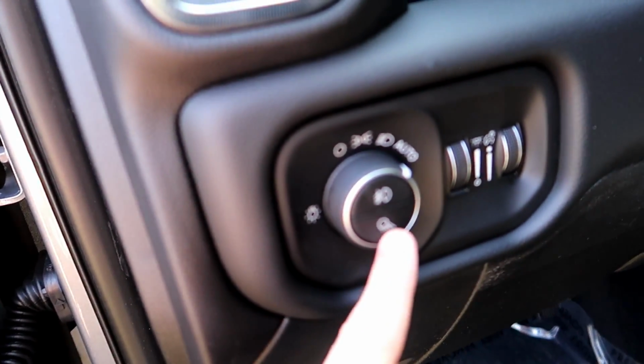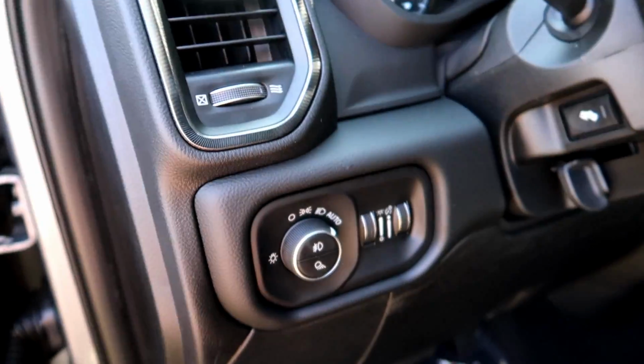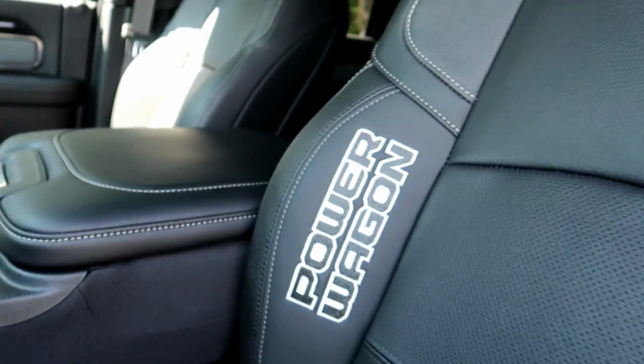Automatic headlights, there's bed lights, and then of course you have fog lights and whatnot, and these are the dimmers for the dash if you want to dim that down. But on the seat it says Power Wagon. They're a cool design. It's full leather. There's heated seats. There's also ventilated seats. I'm going to get to that in a second, but there's a high, low, and a medium setting, which is nice because I know before if you put it on the high setting, your hands would just go on fire. Hop into the back.